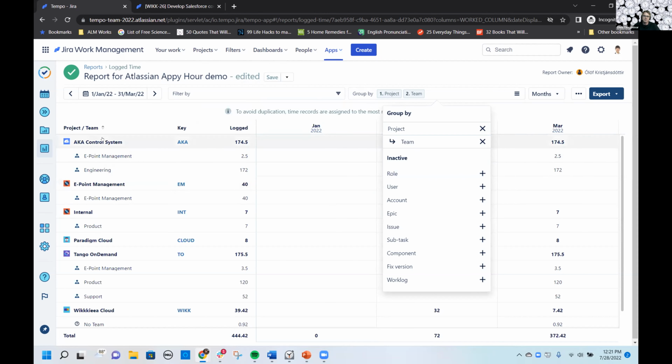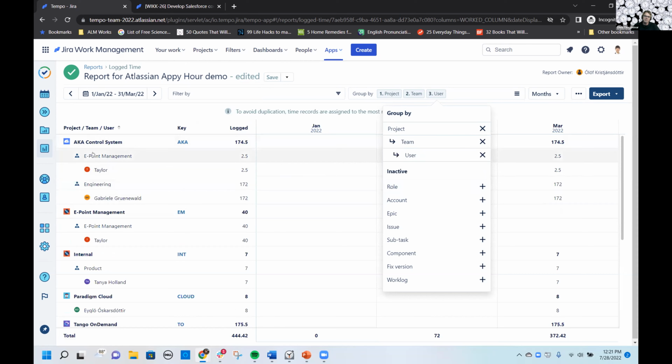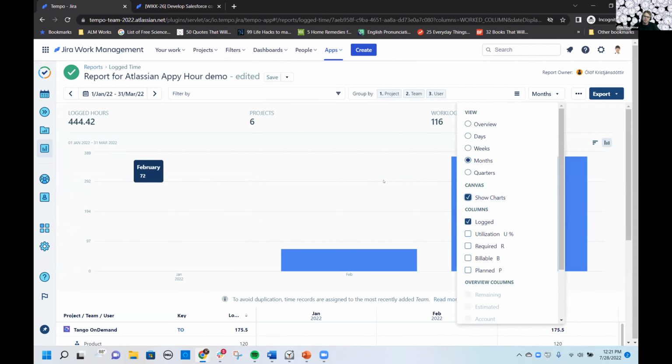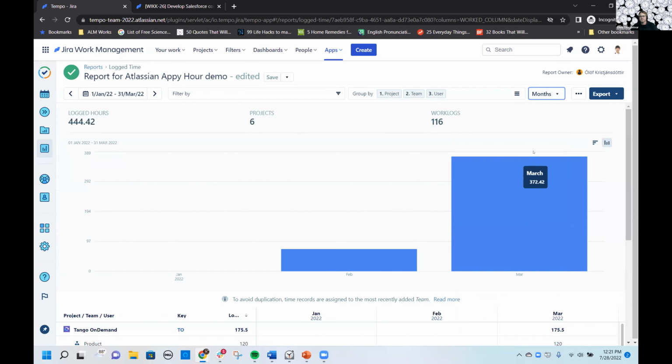And you see you have the teams that have worked on certain projects, and then I can even go by user. And then you'll see the logged time by team, by user for each of these projects, each of the logged work that's been done. If you want to look a little bit more visual, you can show your charts here. This will show by month the hours that have been logged.